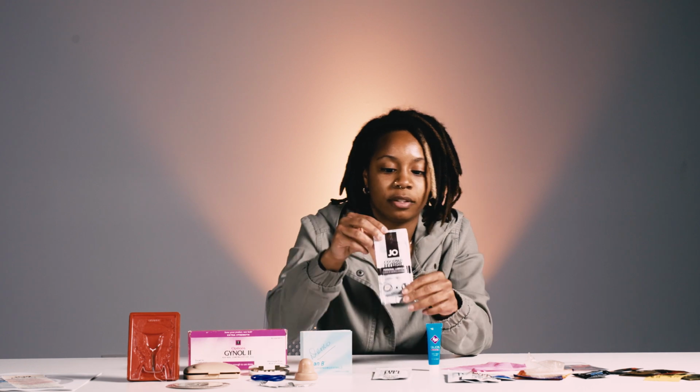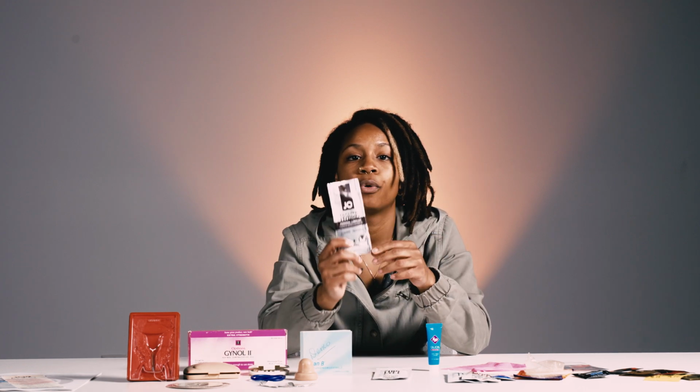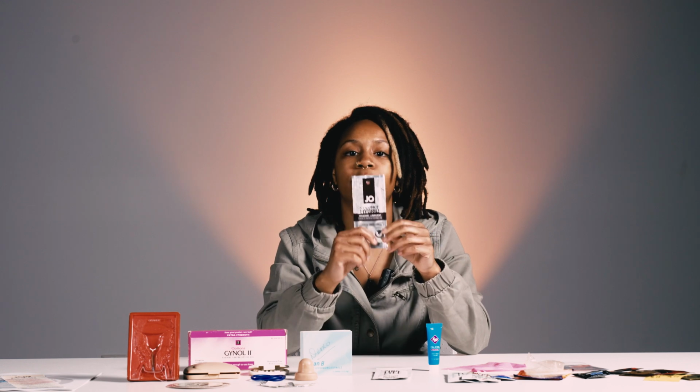This is a combination. This is like a hybrid lube. This has a combination of oil and water-based. Oil is another type of lube that you can use. We don't really recommend using oil-based lubes with condoms because they can tear up the condom.